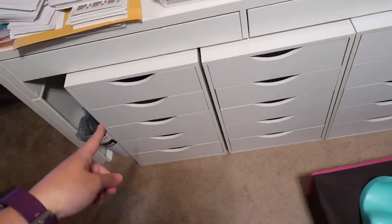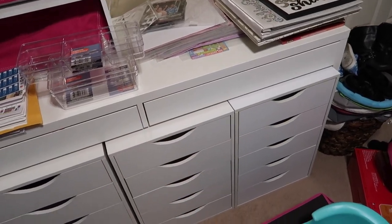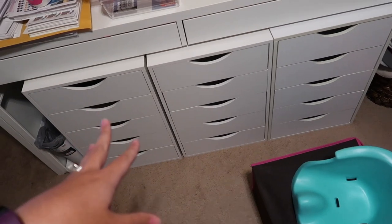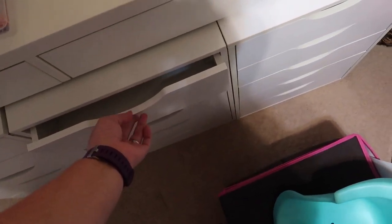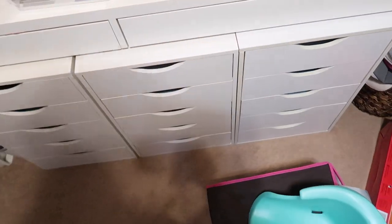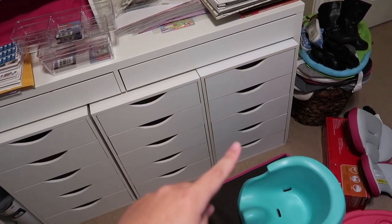So these are craft storage and perfect for scrapbooking because they're 12 by 12s. So that's why I got these instead of the Alex drawers from IKEA. These are a little bit more flimsy, not as good quality, but they were cheaper. And like I said, they hold my scrapbooking stuff, which is this tower right here, all scrapbooking.